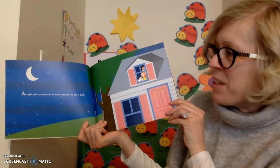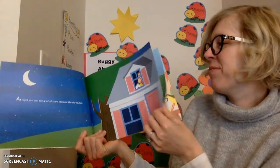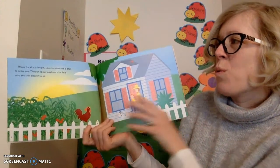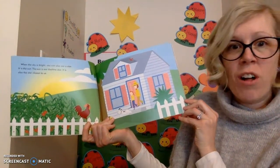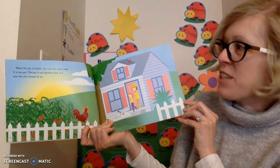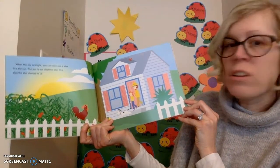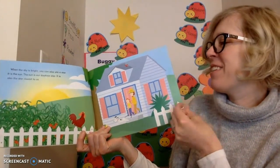At night, you can see a lot of stars because the sky is dark. When the sky is bright, you can also see a star. It is the sun. The sun is our daytime star. It is also the star closest to us. Did you know that?